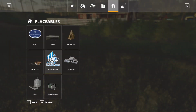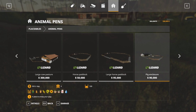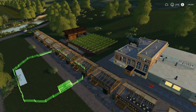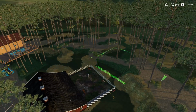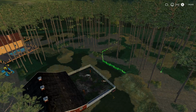And since I do have the cash, and you kind of missed it, I will show you. So we are going to put down just a general large horse paddock. Actually, it's $95,000. Giants, you're ripping me off. Oh, way over here. Space bar. There we go. Yeah, so it's going to go over in here-ish. So it looks like this paddock here is hooked to the barn. So yeah, 16 more horses here.